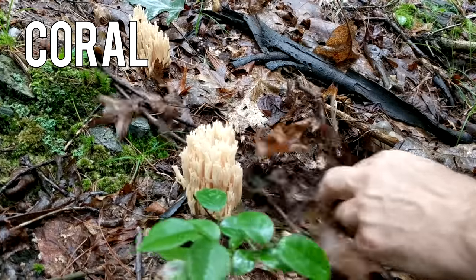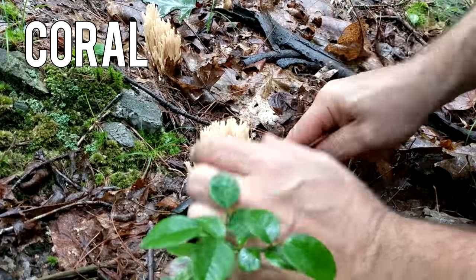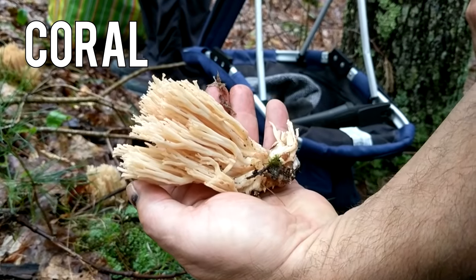Whoa! Think of coral that's under the sea. This looks very much like it. And in this case, this may be crown-tipped coral. Some coral is quite edible and some is not. So again, I really don't bother with it.